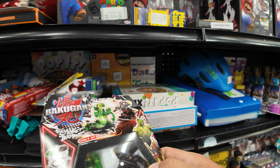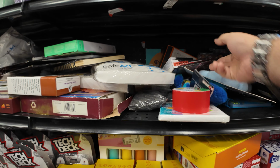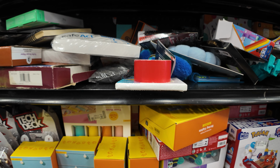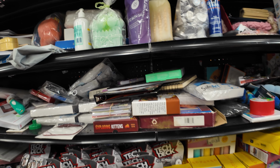Bakugans can be good, but with my experience, they sit for too long, in my opinion. And more Bakugans? Yeah, more Bakugans. There's certain ones that can do really well, but I have a good amount of toys at the moment.